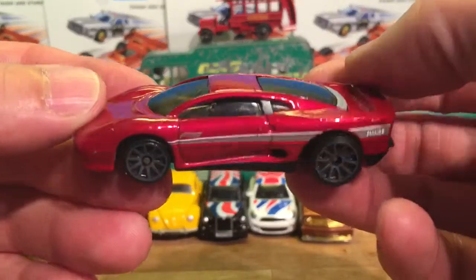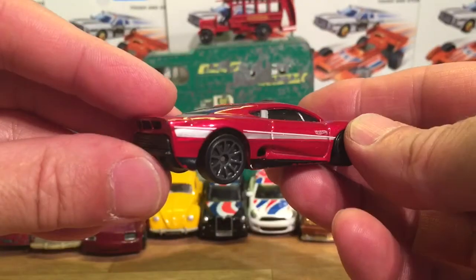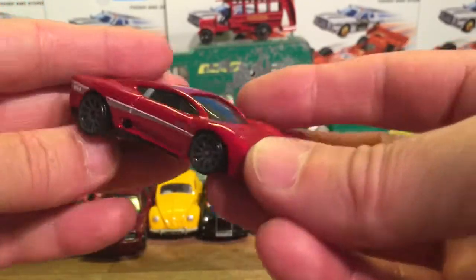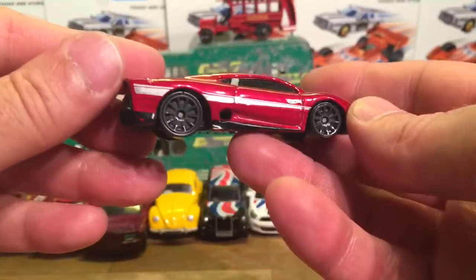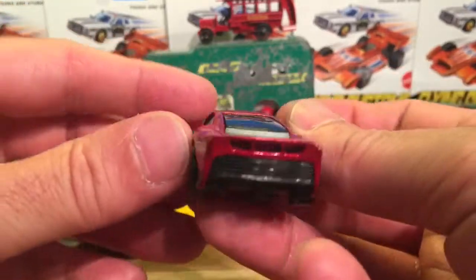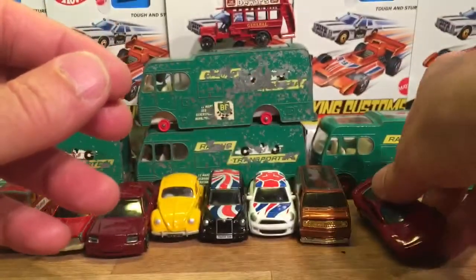This is nice. 50p. Didn't mind buying that for 50p. The old Jaguar. Beautiful thing. Look at that. It's the racing car version. I think it's the 220 or something. Lovely. 200 miles an hour. Beautiful. Actually in very good condition.